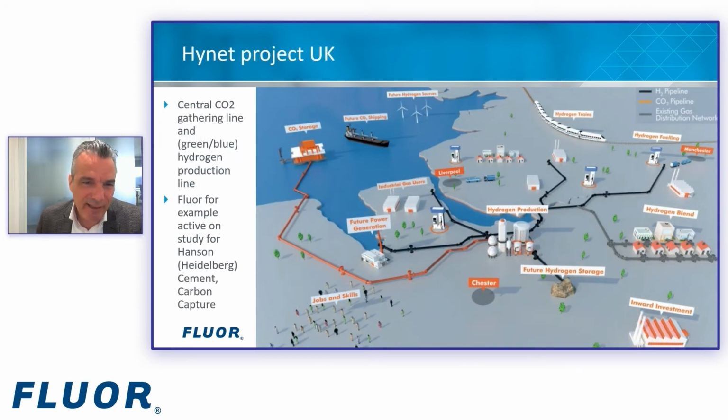As mentioned earlier, in the United Kingdom, there are 6 significant clusters targeted for carbon capture. These represent about 50% of the UK's industrial CO2 emissions. The two prioritized clusters are HyNet, Merseyside, and the East Coast Cluster, which includes the Humber and Teesside clusters. As Fluor, we see various parts of these programs coming to fruition now. One example being the carbon capture study that we recently did for Hanson Heidelberg, a cement company in the HyNet cluster. Their CO2 would be inserted into that central CO2 gathering line shown in orange, and here too it will be sequestered into an empty gas field.